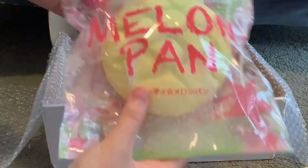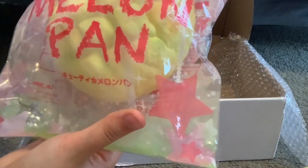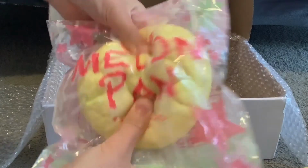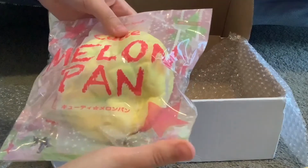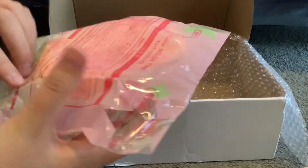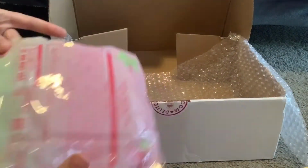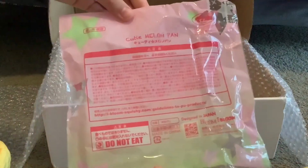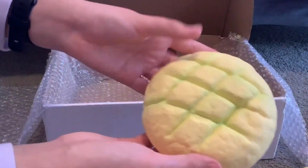And lastly is my Cutie Melon Pan. It is by Ima Tokyo Squishies and iBloom. Ooh, that's soft. It is so soft. And I did get the original version. Here's the packaging. And here is the squishy.